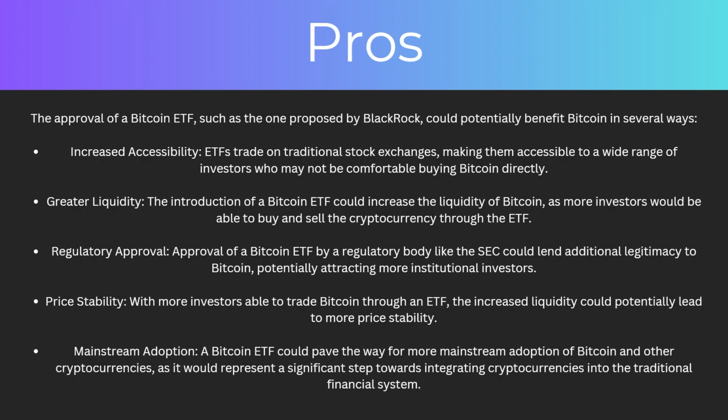Also, price stability. With more investors able to trade Bitcoin through the ETF, the increased liquidity could potentially lead to more price stability. Finally, mainstream adoption. A Bitcoin ETF could pave the way for more mainstream adoption of Bitcoin and other cryptocurrencies, as it would represent a significant step towards integrating cryptocurrencies into the traditional financial market.